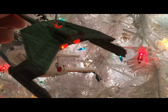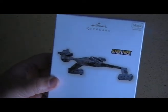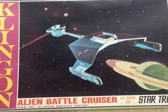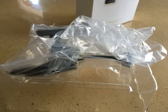The battlecruiser... You remember during the original series, it was the D7 Klingon battlecruiser, and it was marketed as a model kit, actually as the Klingon alien battlecruiser. Anyway, without further ado, why don't we open it up and I'll show you guys what it looks like.